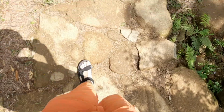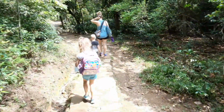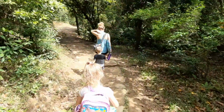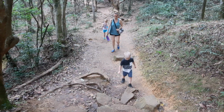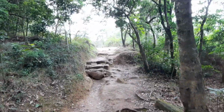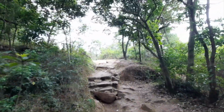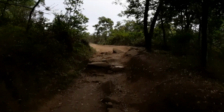All right, I need to get back on the trail. I think just up here is where we want to be. This clearing. Maybe there'll be cows like there were last time.